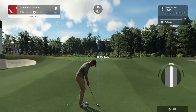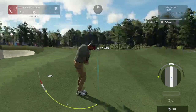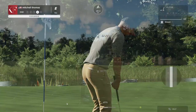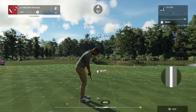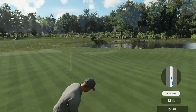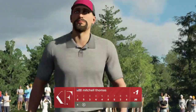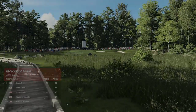And here we are with the third shot. 12 feet to the cup coming up. He's staring down a birdie putt here. Looking better. Yeah, those are good momentum makers, those easy ones. Good putt for birdie. Currently 1 under for the day.